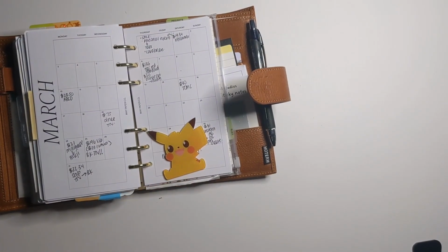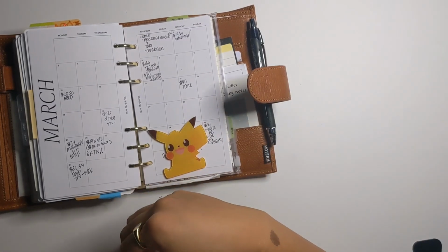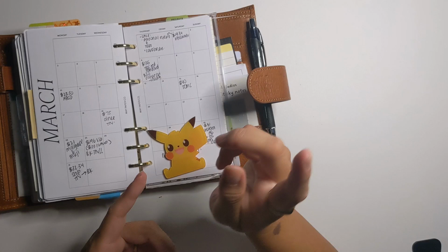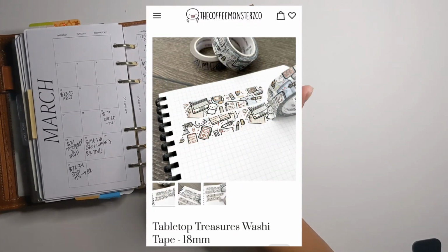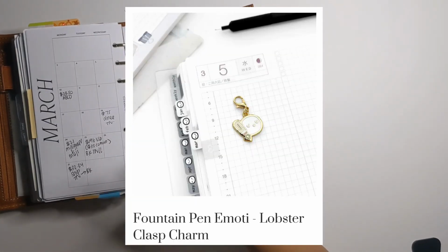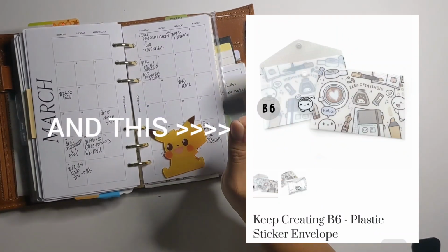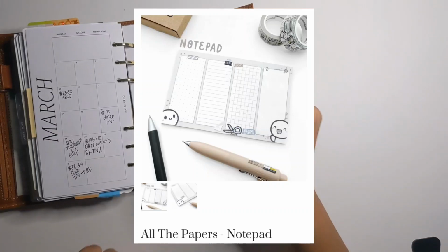And then the next thing that I also don't have, I did a little TCMC. I just jumped in on Anna's order. And I just got one of her new washi tapes, the Tabletop Treasures, I think it's called. I got her little, is it a charm? It's the charm with the clip on it, the little one. And then I also got the notepad. So I'm waiting to see Anna so I can get that stuff.